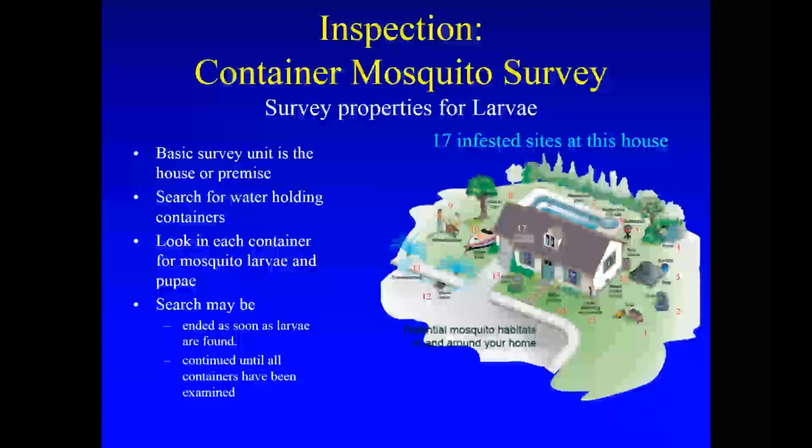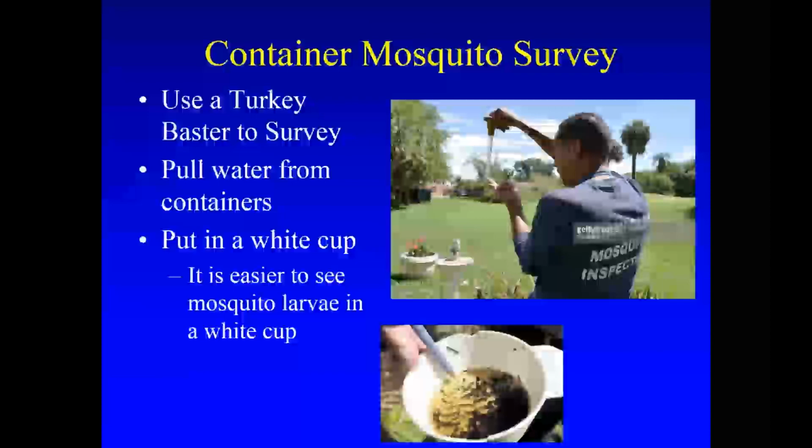So, for instance, at this one site, this one house, there would be 17 different locations for you to inspect for mosquitoes, all the way from leaking water equipment to toys that are left outside to a neglected pool or a neglected hot tub, or even a boat that is open and holding water, wheelbarrows, storm drains, all sorts of water holding things, like even tires that may be holding water.